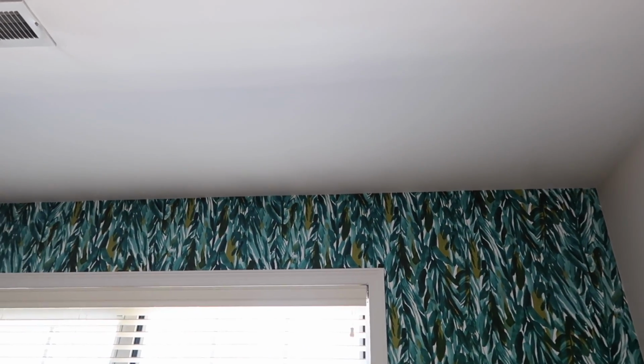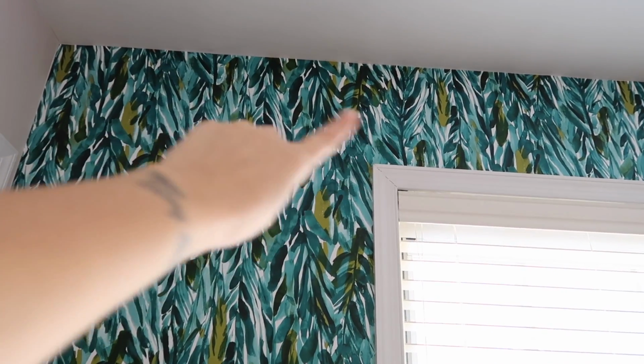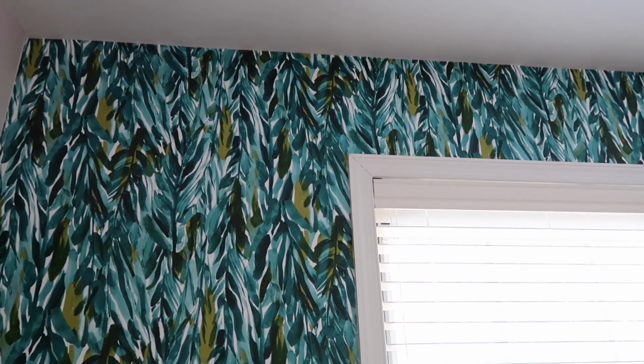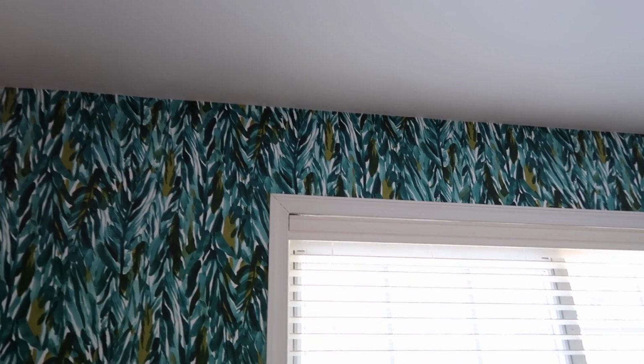So it's very forgiving. It's so overlapped over here and you can't even tell. It just looks seamless and beautiful. You really can't tell over on this side either, but I just know that it's there. This second panel is so wrinkly, like up in this area right here. And it was very frustrating trying to get it around this corner of the window. So I could have saved myself some time and frustration and some wrinkles if I had just started in the middle and worked my way out.